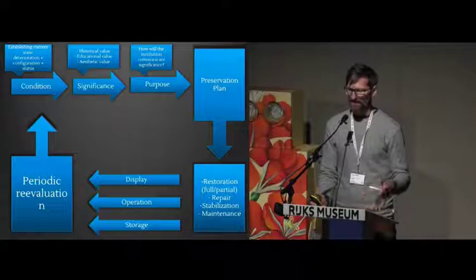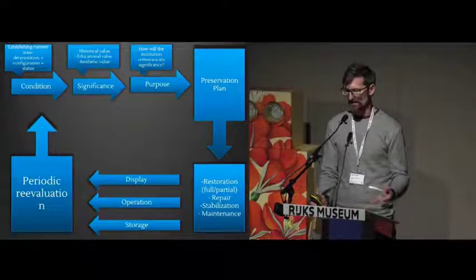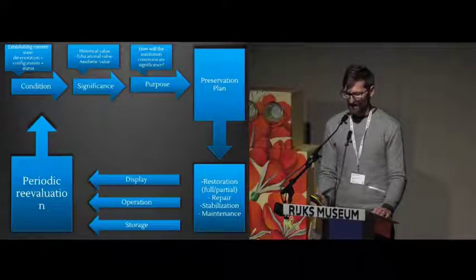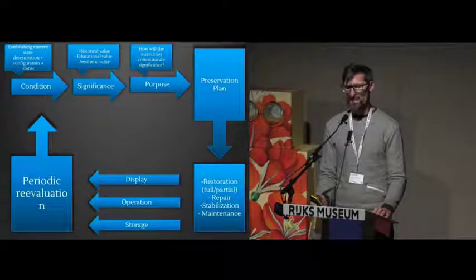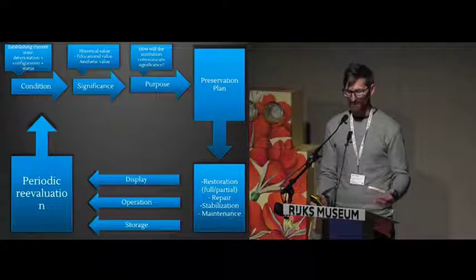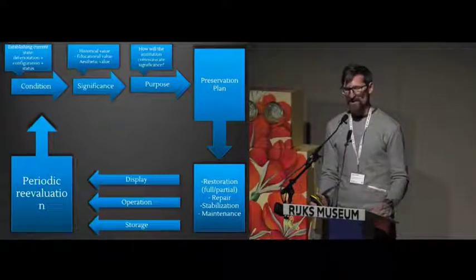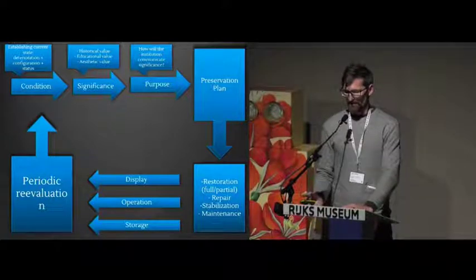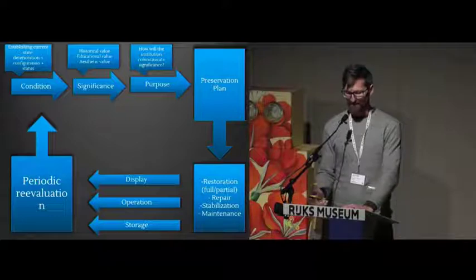After the actions undertaken on that vehicle, we can see that the use, which may be static display, operation, or perhaps just storage, will lead to the need for periodic reevaluation, which can start the process all over again. Of course, the process will be quicker the next time you go through, hopefully. But throughout this system, any change at any point during this process will inform later parts of what you need to do to the car.